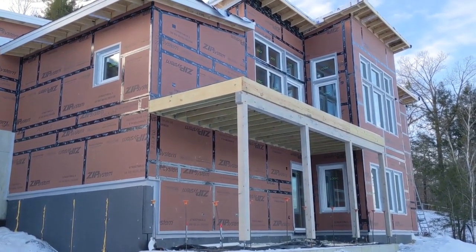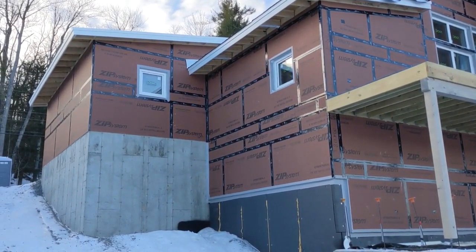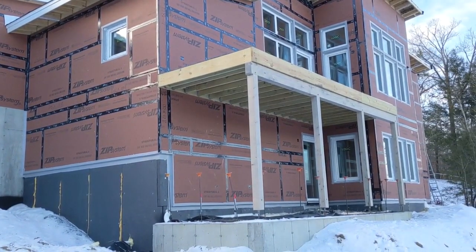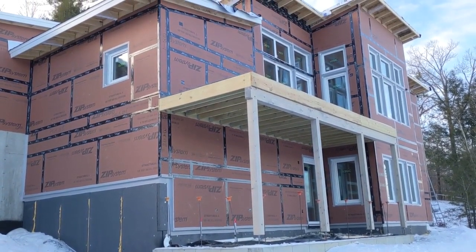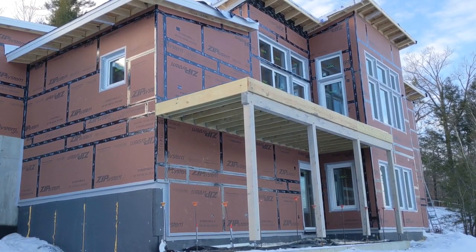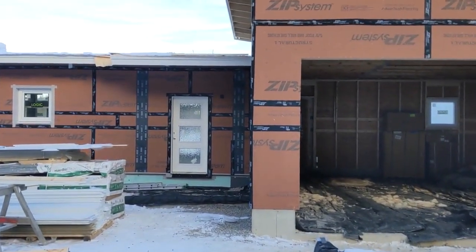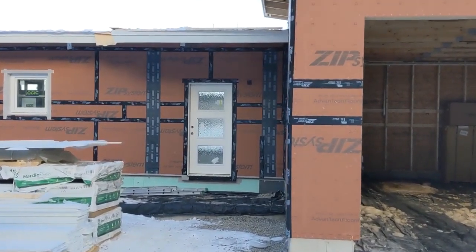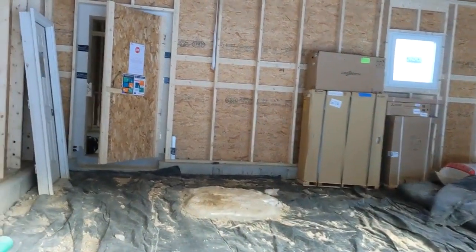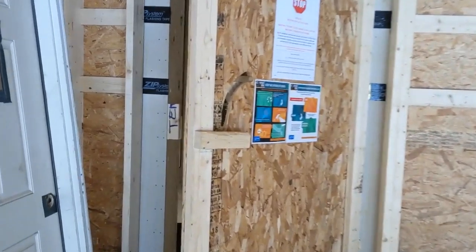I got here early this morning to do a little bit of a walk around and a walk through. There's going to be a meeting today with the key subcontractors, the HVAC sub, the plumber, and the electrician to talk about coordinating their work as they get started with their rough-ins here at this house. So back at the front of the house, the entry door has been installed. That was installed in the shop, but we're actually going to enter the house through the construction door. Typically we'll leave one exterior door uninstalled to provide construction access.